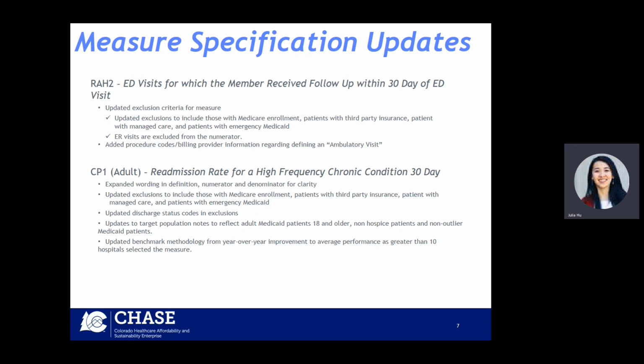For CP1 adults, readmission rate for a high frequency chronic condition 30-day. This is the next measure. Again, this is for adults. We've expanded the wording in the definition of the numerator and denominator for clarity. We updated the same exclusions as we've mentioned before around claims-based measures. We've also updated discharge status codes in the exclusions.